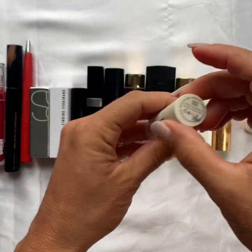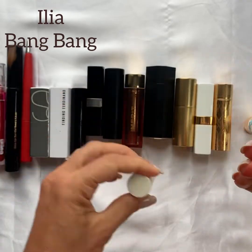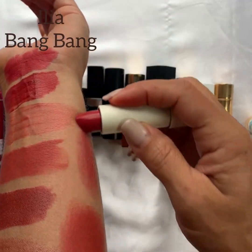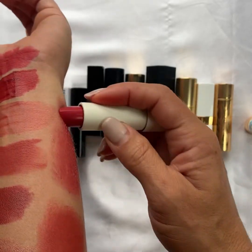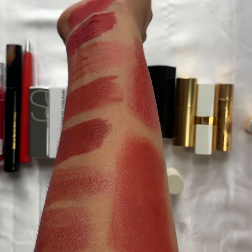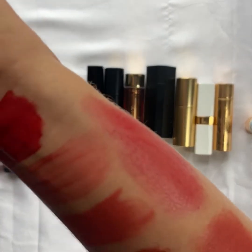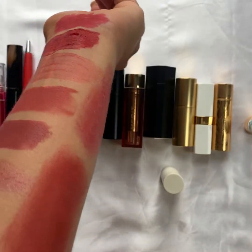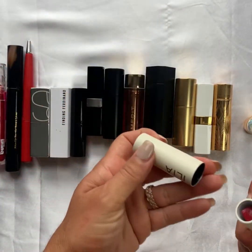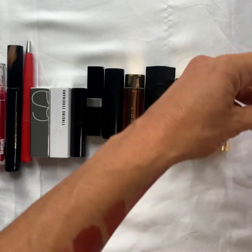This is Ilia Bang Bang. This is a sheer lipstick formula. This is another pretty neutral red. It does threaten to lean a little bit pink sometimes, but it stays pretty red for the most part. I definitely didn't plan my arm space well.